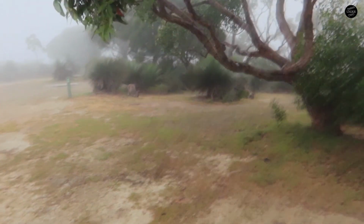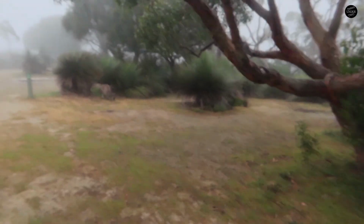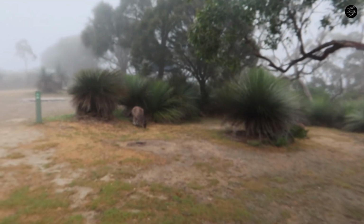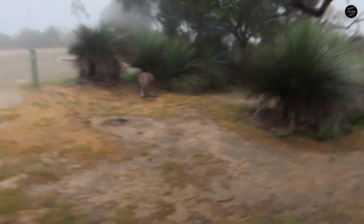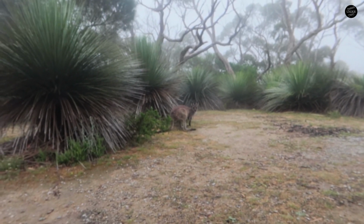This is something that we heard about this place, that there are kangaroos and other animals all over the place. And just here, literally right next to our campsite, there are 2 kangaroos, just sitting here grazing.